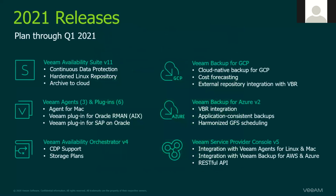So let's talk about where we are today. We had a massive release with Veeam Availability Suite version 11. So Availability Suite is Veeam Backup and Replication and Veeam One. Continuous data protection, which we're going to talk about. That was our big feature, and that actually is integrated across multiple Veeam products. So you'll get that in backup and replication, you'll get that in Veeam One, and you'll get that in Veeam Availability Orchestrator, which has been renamed to Veeam Disaster Recovery Orchestrator as well.